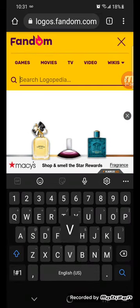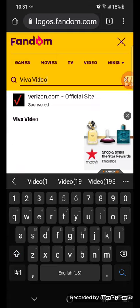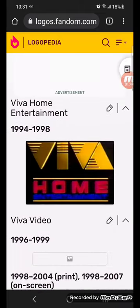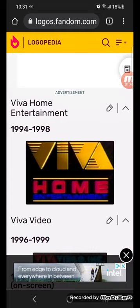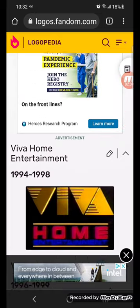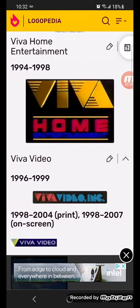Alright, now take a look at Viva Video. From 1994 to 1998, there's the Viva logo, but we have the text from the Viva Films logo. And below it, there are yellow lines in between them, with Home Entertainment in red and blue text on it. Okay, and that's the first name of Viva Video, Viva Home Entertainment, and it's on a black and white background.